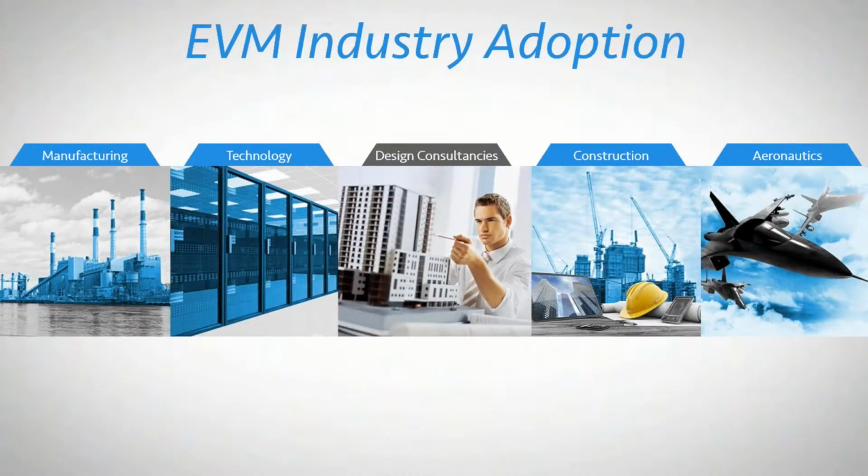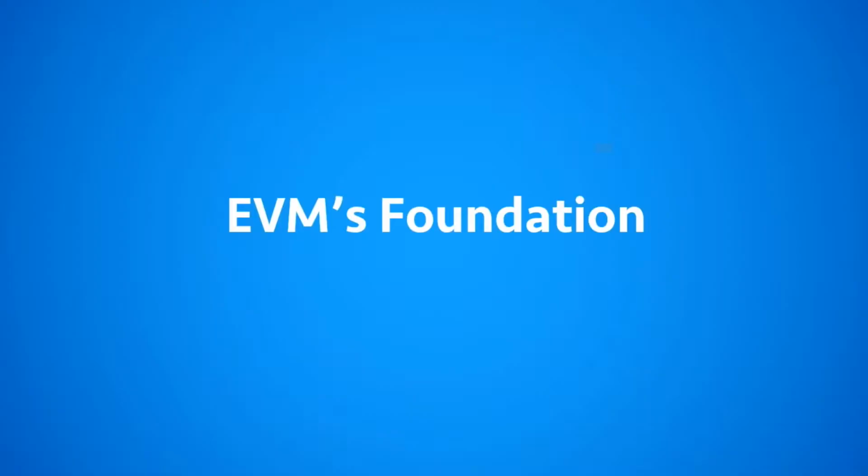A number of design consultancies have also incorporated earned value management into their project management methodology to get clearer, timelier insight into project status. But interestingly, for many architecture and engineering firms, earned value management still represents unexplored territory. One of the barriers to adopting earned value management that some design consultancies face stems from a sense that EVM may be too complicated or otherwise not a good fit.